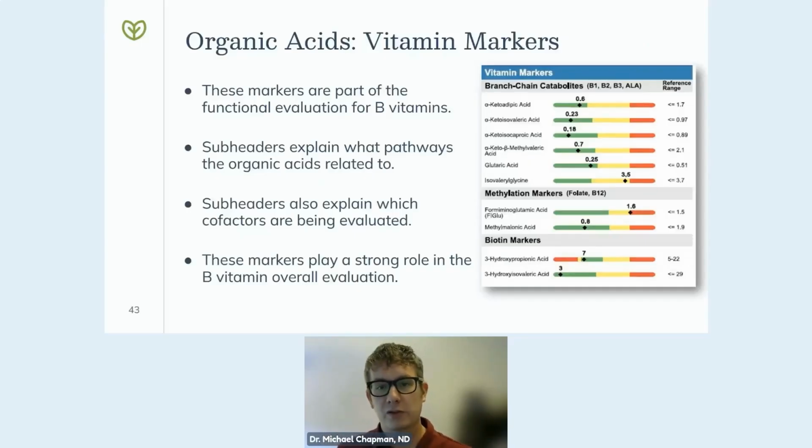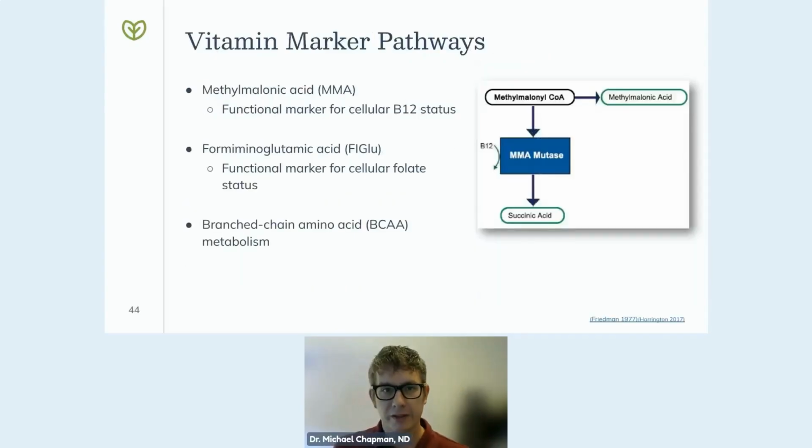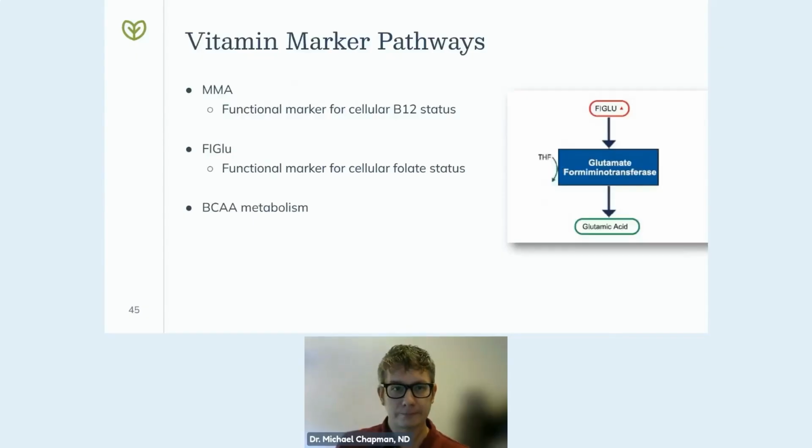We also have these additional vitamin markers. These are all directly wired to needs for B vitamins. And it's a similar sort of way, right? We know a pathway is strongly dependent on B12. If that B12 isn't there, then we see a runoff into a side pathway, and that gives us some indication of a functional need, right? We're not measuring B12 in this case. How well is that B12 making these pathways almost like highways, right? How well is the traffic flowing? If it's not flowing well, that's an indicator for a need for that nutrient.